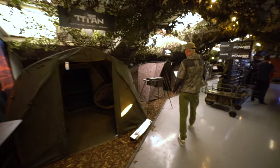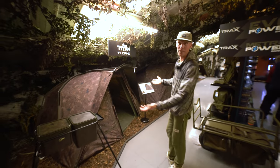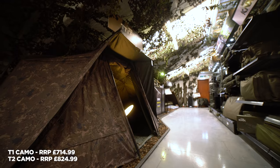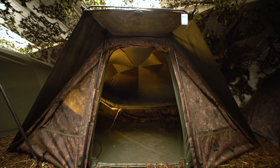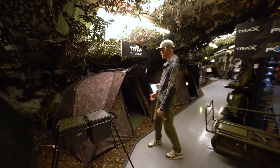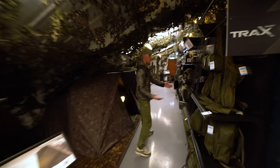Moving a bit further down, here you can see a T1 Titan and a T2. Main difference being we've put a really awesome camo completely over them, including the mesh vents at the front. We've added this additional peak here. A number of anglers noticed that there was a slight pooling issue, so just to compensate for that, you've now got perfect water runoff. So for those guys that really like to blend in with their bankside surroundings, yeah, T1 Camo Titan, T2 Camo Titan.